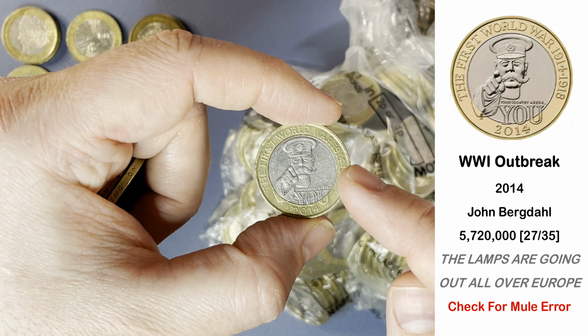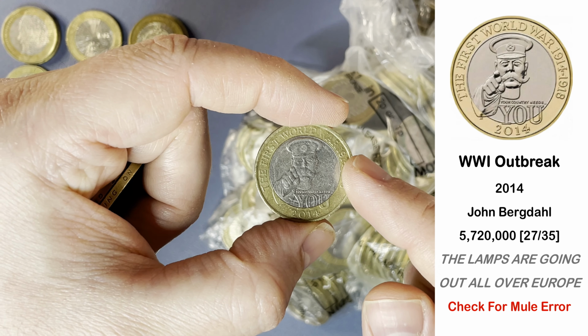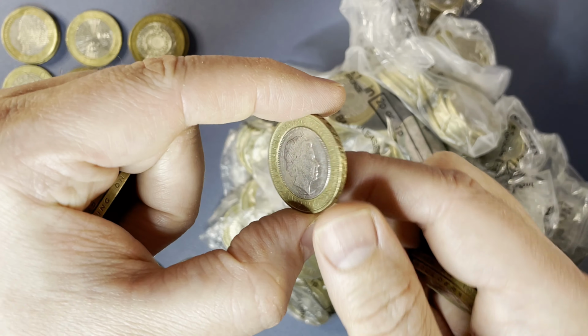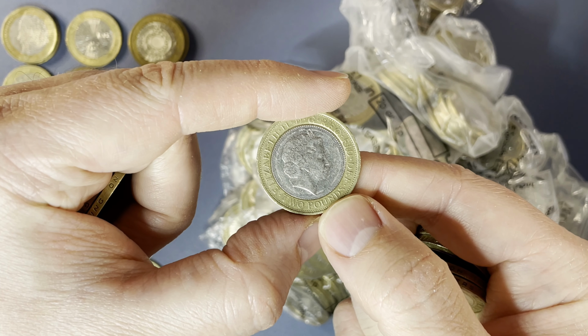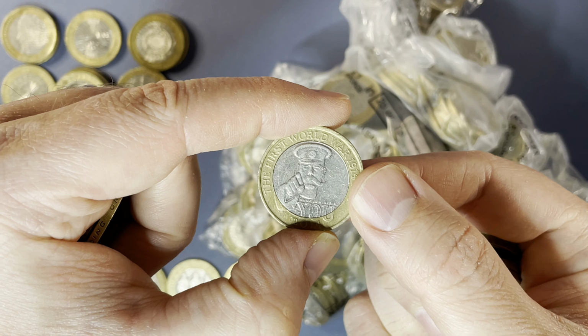So in itself, this is a common coin. 5,700,000-ish circulated, but there is a mule error on this one. Turn it over, have a look here. It's got £2 at the bottom. So that one is as it should be.